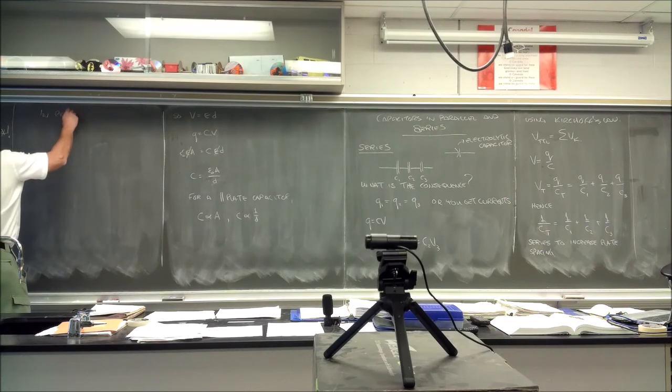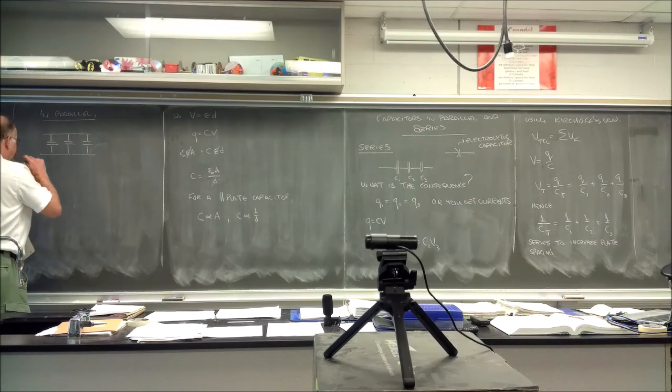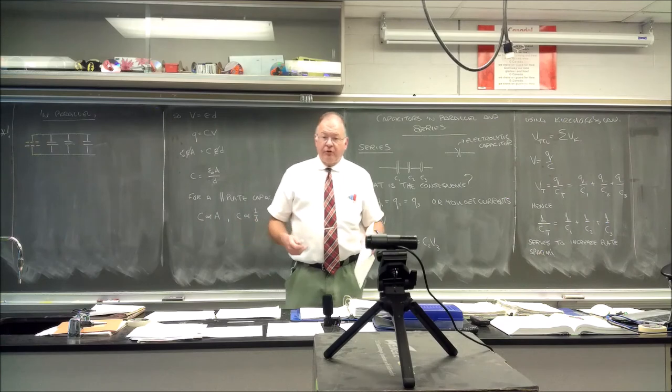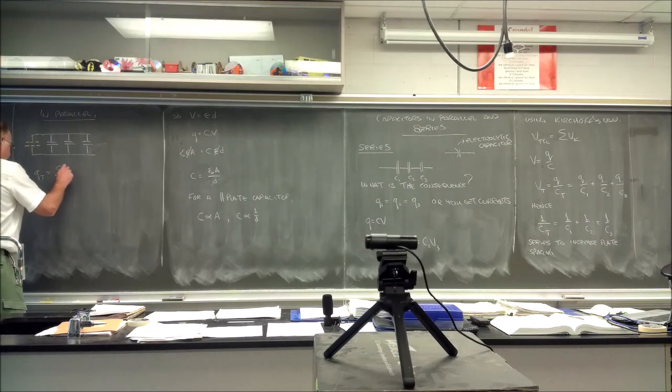In parallel, now we have something like this. Same idea here. We'll just say this is our effective total capacitance, and I'll use yellow with dashed plates here. The charge on each of the plates adds together to form a total amount of charge. So in this case, QT is equal to the sum of the Qk's.